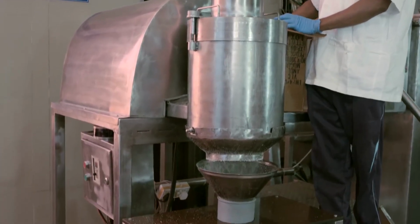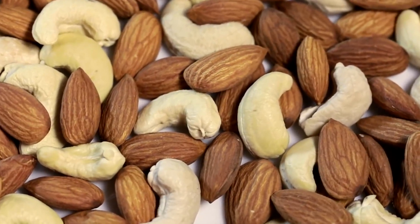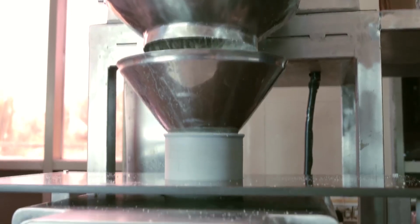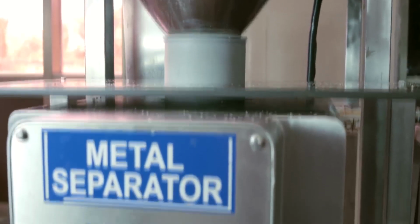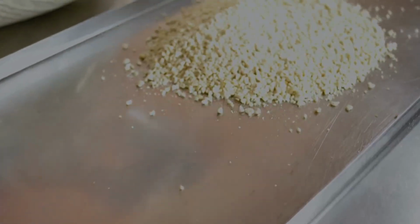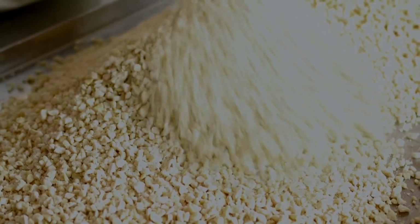High quality nuts and dry fruits like cashew and almonds are prepared for garnishing the ice cream. Dry fruits are crushed into small pieces by a machine. An alert metal detector keeps a close watch for any foreign material in nuts and fruits. Next, these crushed dry fruits and nuts are spread uniformly in trays. Trays are gently placed in a dry air oven to roast them. These roasted nuts make a happy combination with ice cream.